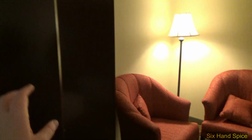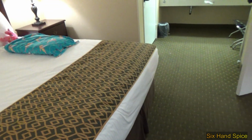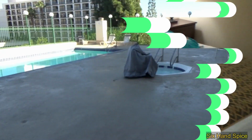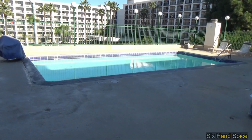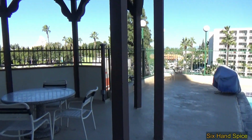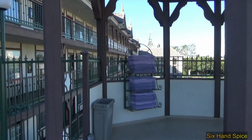This is all safe. Armoire. And there's the bathroom over there. And here's chairs. Okay, and here's the pool area. Up here on the 4th floor. There was our room over there.